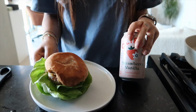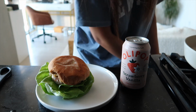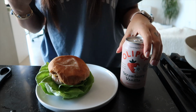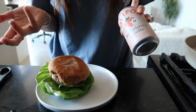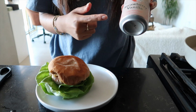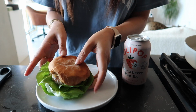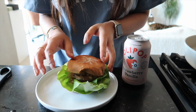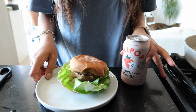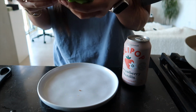I'm gonna have it with an Olipop. I just got these yesterday because I've been craving them, and I figured 35 calories is not that bad to have like a drink. It's better than having regular soda or whatever. And it also has probiotics. It's really good. So anyway, this is my lunch. It's already 2:30. I'm gonna eat this and edit some more. I'm trying to get my vlog out, so hopefully it's out by the time you guys see this, of course. But this is so delicious. Let me have a bite. Well, actually, there's so much lettuce on here.